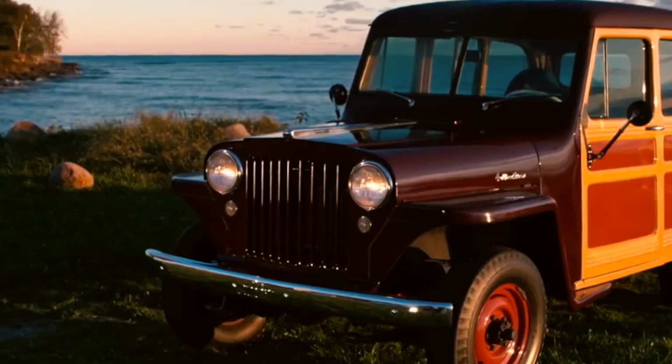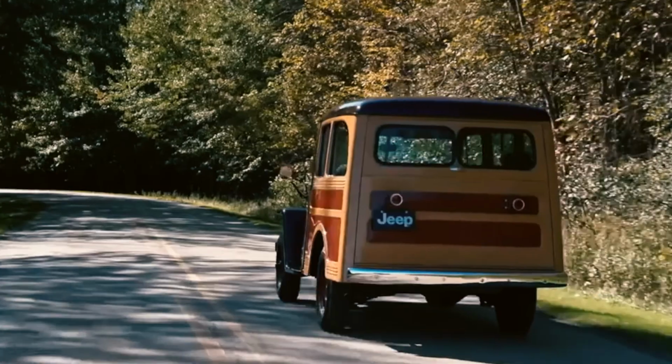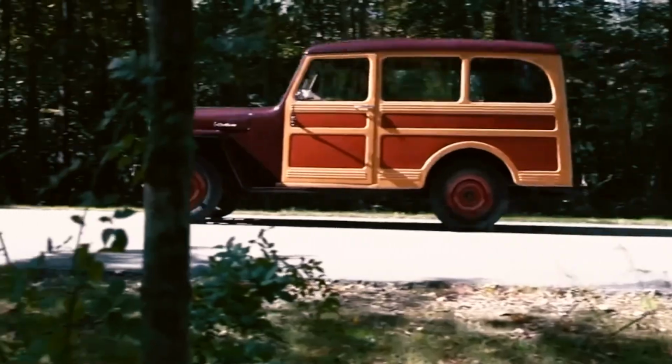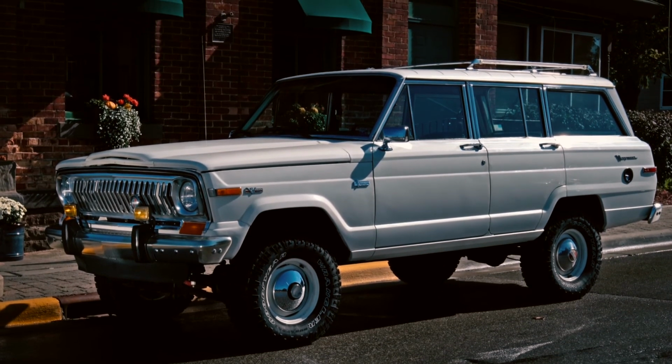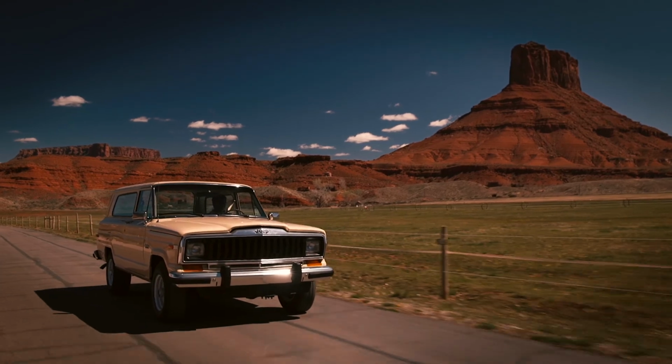The 1949 Willys Wagon introduced the modern concept of the SUV. And in 1963, Jeep released the Wagoneer. This 4x4 introduced the concept of the luxury SUV.